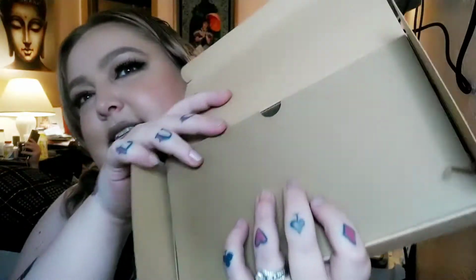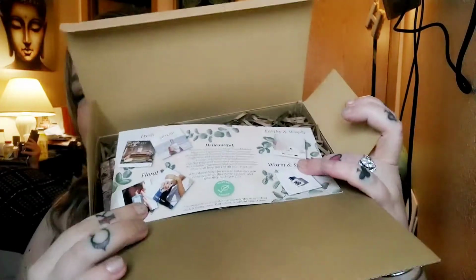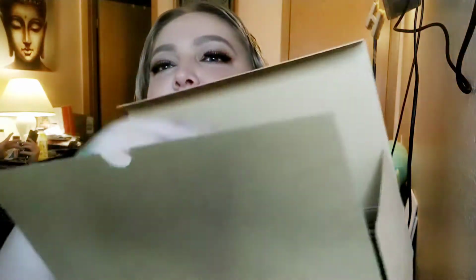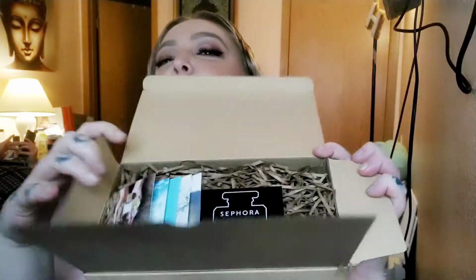So then you'll open up this box. It looks like this. Like I said, all of the materials are biodegradable, recyclable. And then it's fairly straightforward on the inside. There's a card that looks like the usual card. It has information about the program and then the fragrance information on the back. And then it has the samples, which didn't look quite like this when I got it, but I rearranged them. And then the redemption scent certificate.